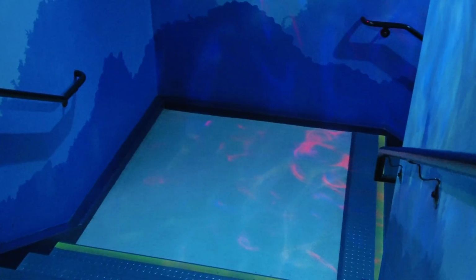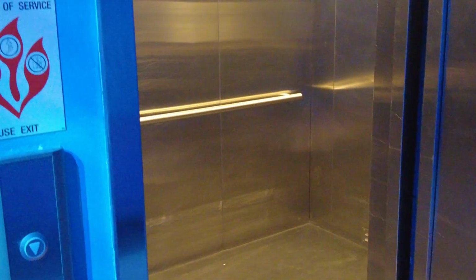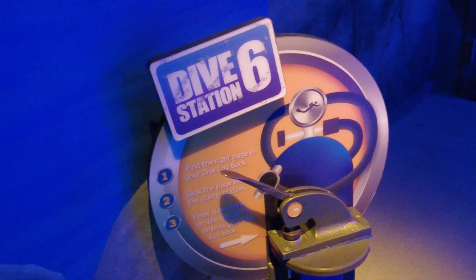So now we'll go up to the second floor. We did the easy way. My knee's hurting, so we did the elevator. But there is a stairwell up to here. We're at the second part of the aquarium. And look, we got dive station number 6 to greet us.